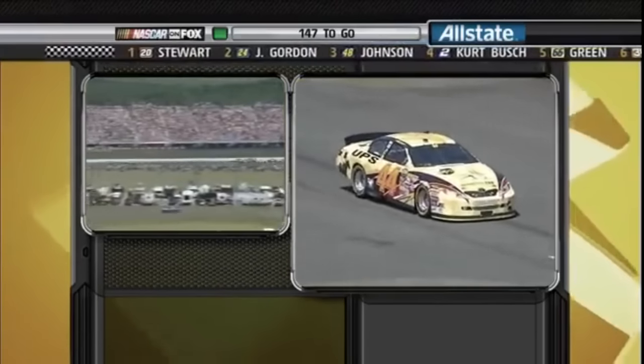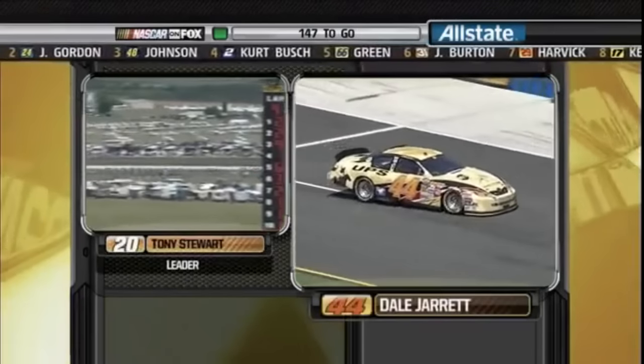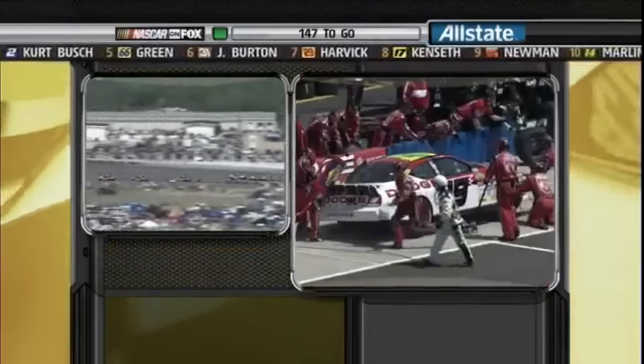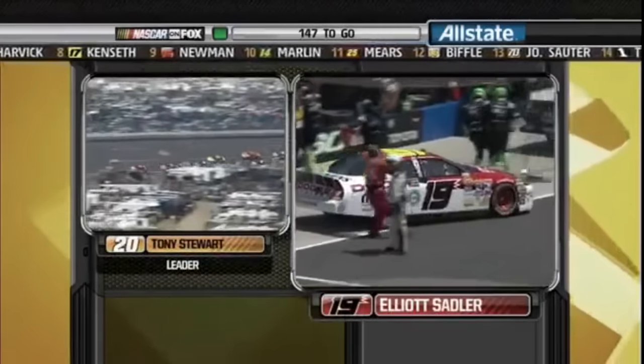And what I think we're going to see on this stop, these cars hold 18 gallons of fuel. You want to make sure you get it full of fuel. I think we'll probably see a lot of two-tire stops. You may see some guys go for four, but I think for the most part, you're going to see two, and probably a lot of guys pulling tape off the front end of these race cars.